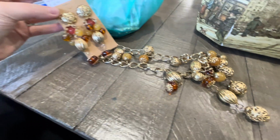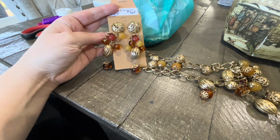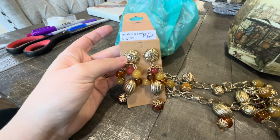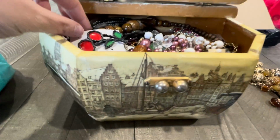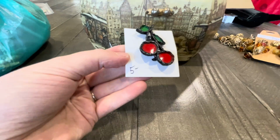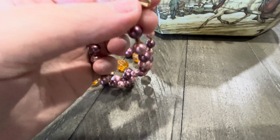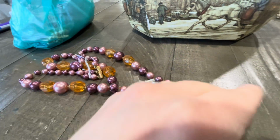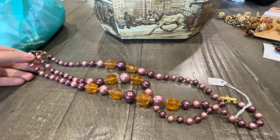Okay, we have this massive earring and necklace set. Huge, gaudy, love it. So this was half off, so $2 on that. I could have got so much more too because there was a ton left over. This really cute cherry pin, 50% off, so $2.50. Purple beaded necklace. Oh, it says Japan. $1.50 for that one.